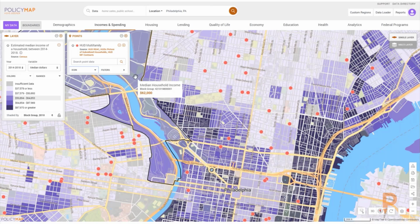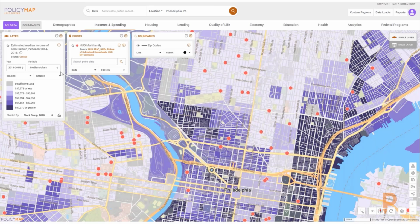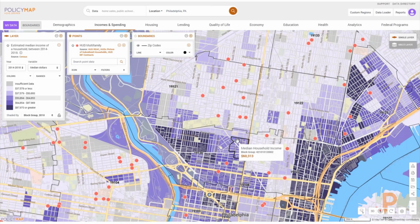So as you know, you could layer on more than one point level data set at a time and change those icons as well. The other piece where we've added more customization capacity is within boundaries. So boundaries is when you want to add a set of outlines to the map to maybe help give your users a sense of where they are in space. So zip codes is a common way to do that. So when I click on zip codes, I will see now the zip code boundaries and their numbers, 19122, and here is the zip code boundary.